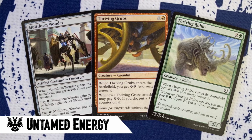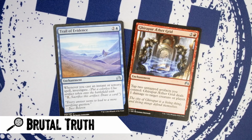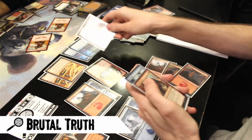I think my favorite deck is Untamed Energy, just the green-red energy aggro deck, but it still is able to just beat the crud out of the opponent. I probably like Brutal Truth. You just play a bunch of instants and sorceries, make a bunch of clues, and then you tap your clues using Girapur Aether Grid to burn your opponent out, and that's all it does. It's all instants and sorceries other than the two enchantments, and it's just really fun.